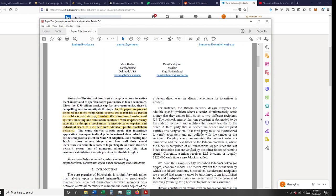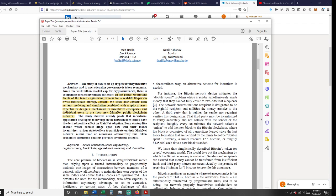But in this paper, we present facets of the token engineering process for a real-life 80-person Swiss blockchain startup, Insolar, which is now the XNS token. We show how Insolar used systems modeling and simulation combined with cryptocurrency expertise to design a mechanism to incentivize enterprises and individual users to use their new mainnet, which I believe is now going to be called Enterprise Net, but whatever, public blockchain network.